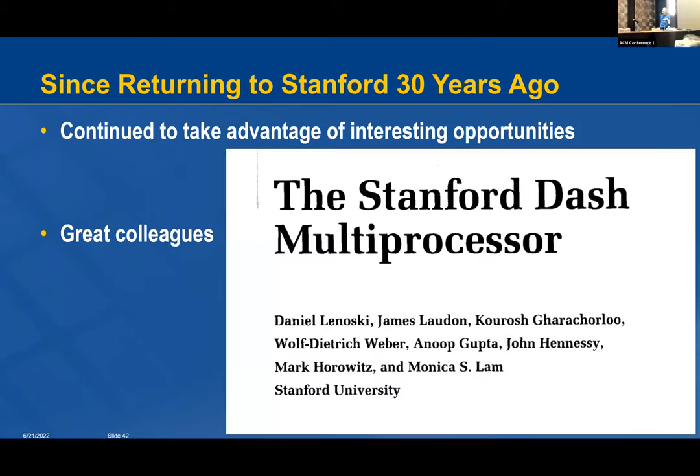Since returning to Stanford 30 years ago, I continued to take advantage of interesting opportunities. That included the Stanford DASH multiprocessor. You just read the list of names there: Anoop Gupta, John Hennessy, Monica Lam, Kunle Olukotun, and others who built high-speed routers. It was fabulous work.